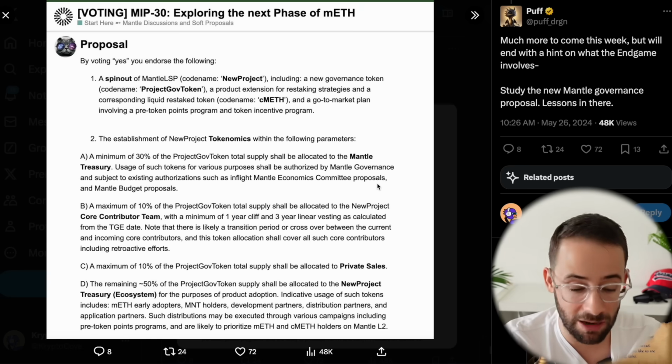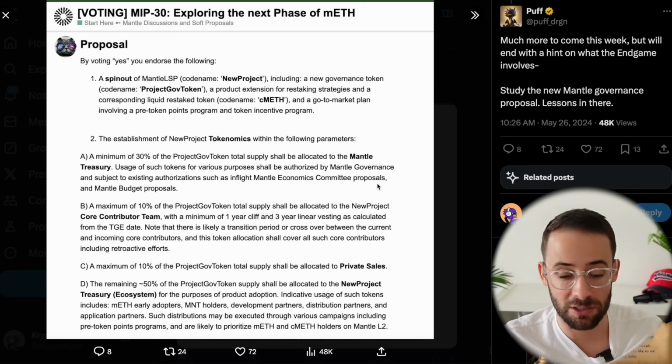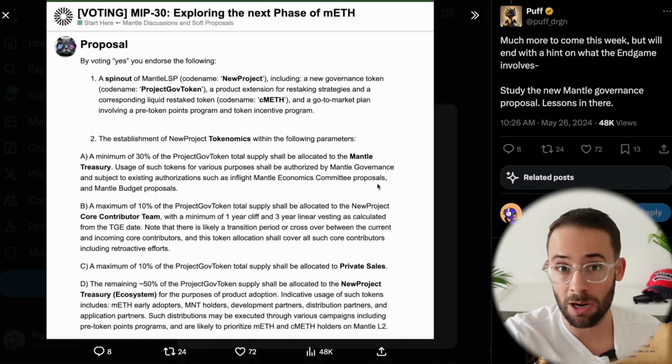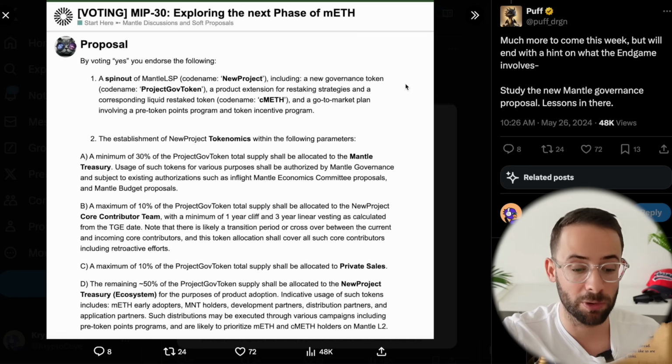Now, I'm not necessarily advocating that you go out and YOLO a bunch of money into the Puff campaign, but even if you just have some ETH and you stake it into round 4 of their airdrop and then round 5 and round 6, you could end up with some Puff and still participate in this.